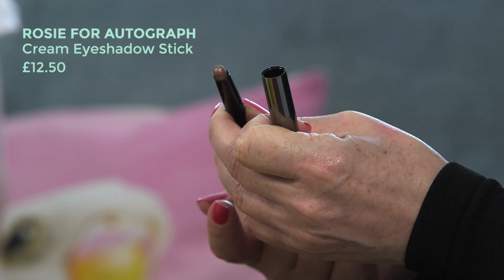And the reason I've chosen it is that it's a nude, it's a neutral, but it has a little bit of pink in it. Okay. And I know you like the pink. So it just comes up like a lipstick. Oh yeah. It couldn't be more straightforward.